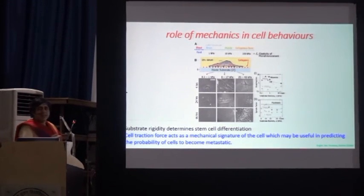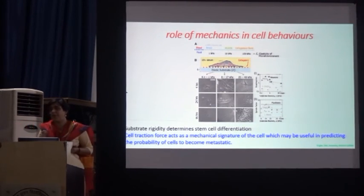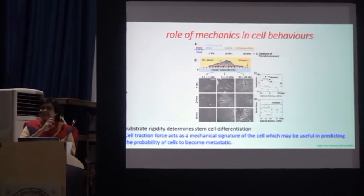So he shows that the traction force can be a mechanical signature that you can choose for that cell, and it becomes useful for predicting the probability also that a cell is more cancer-like. So now, instead of waiting for several days for your test to come, this could be a very simple way of moving forward. This is probably what we can think of in terms of diagnosis in very nasty diseases like cancers, to decide, do you have a cancer-like cell there? We're still not there. Our research is at least 10 years behind. But perhaps in 10 years, we could be thinking of using alternate ways to diagnose cancerous tissues.